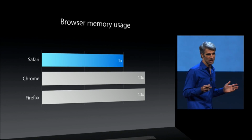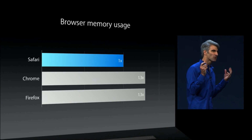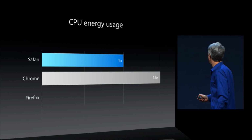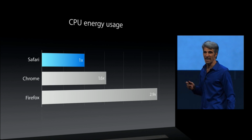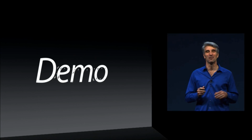Safari is also awesome when it comes now to memory usage, using way less memory than the other browsers, which means more memory for you to browse with more tabs and do more on your system. And when it comes to energy use, it's not even close. Safari uses way less energy than Chrome, and when you compare to Firefox, it's just kind of sad. So that's Safari. I'd love to give you a demo of some of our advanced technologies in Safari right now.